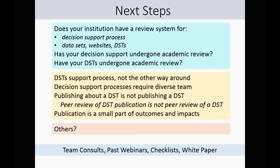Folks who create data sets have struggled with this for a long time, and I think they've found a way to get more credit for data sets and keeping those data sets up. That's not necessarily translated over to decision support tools and their creators. And the corollary of that is peer review of a decision support tool publication is not the same as peer review of the tool itself.